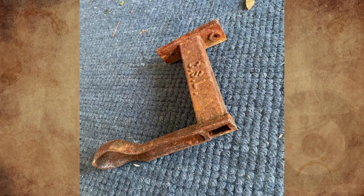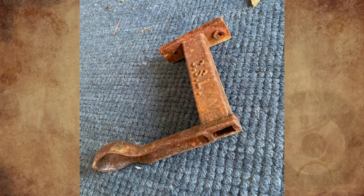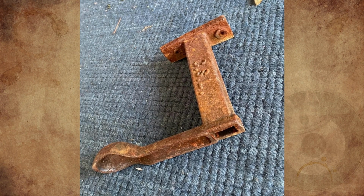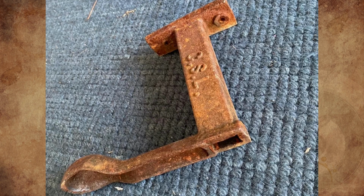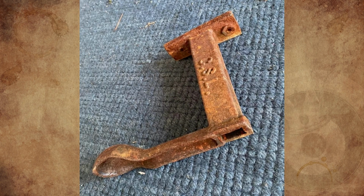What is this rusty iron object with CSL stamp on it? My friend found this in a junk pile. It's around 10 by 8 inches and pretty rusted. We tried reverse image searching, but couldn't find anything close to resembling this. Any ideas?